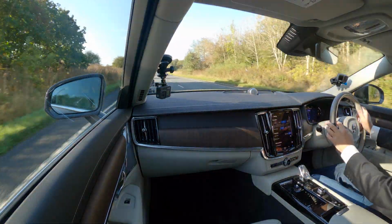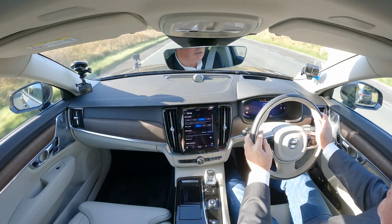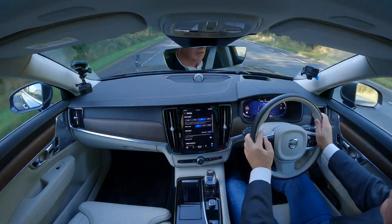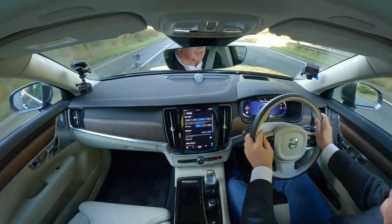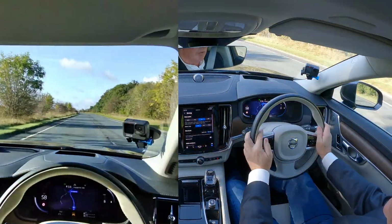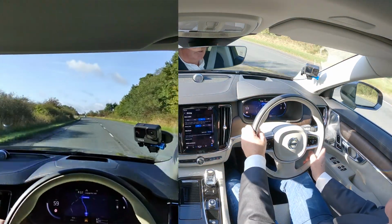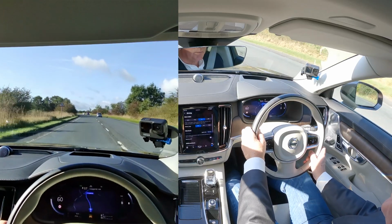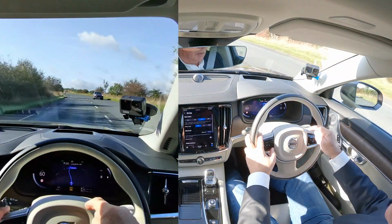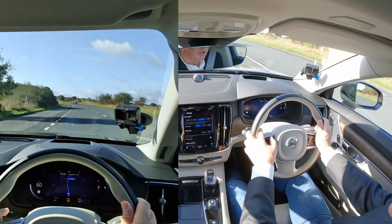We'll get to 60. Just set it at 60. We'll see there, just adjusting it. So there we're at 60. Doing 59, catching up, 60. Or 60, there we go. And here, if you look down there, you'll see I'm adjusting the distance between me and the car in front.